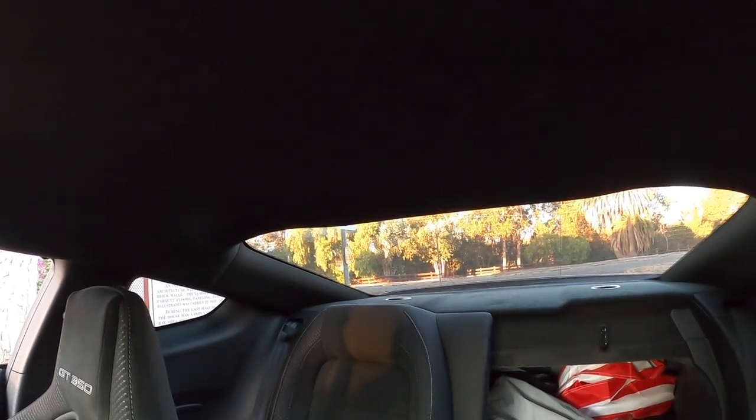And from my angle, you can see through that back window right there, which I had so much trouble looking through in the Camaro. And you can see perfectly through this rear window, looking for any oncoming traffic.